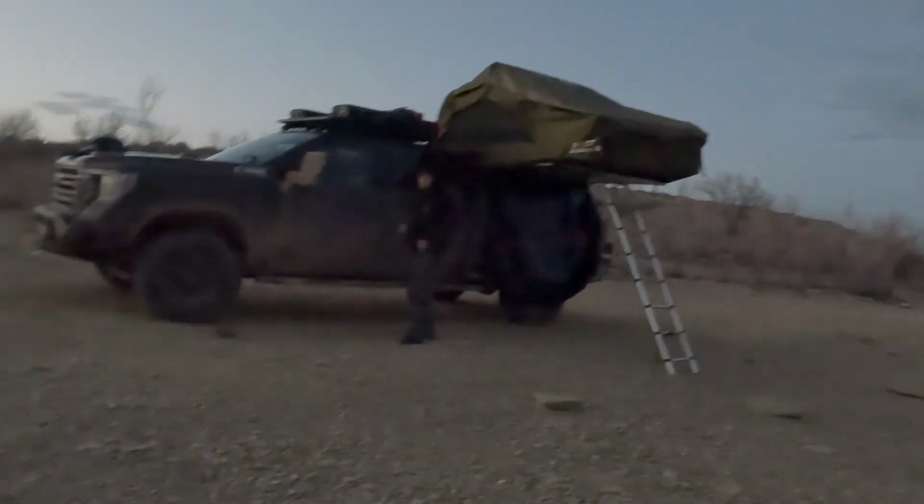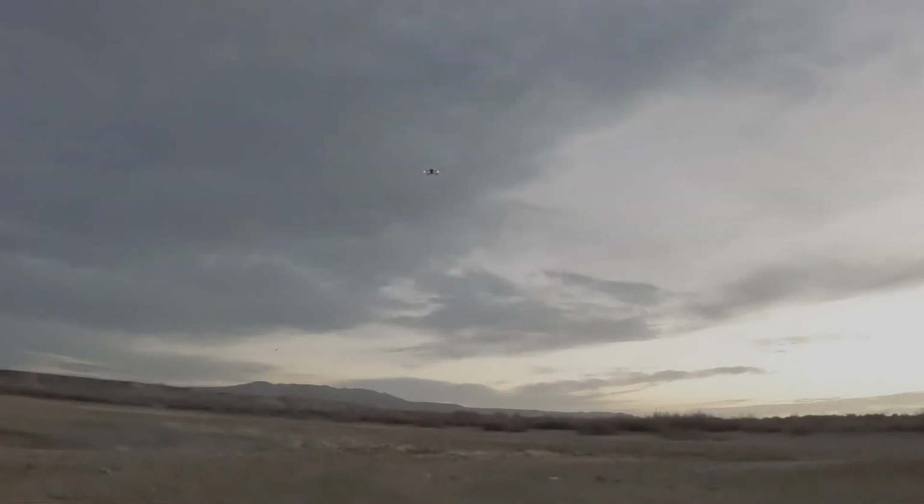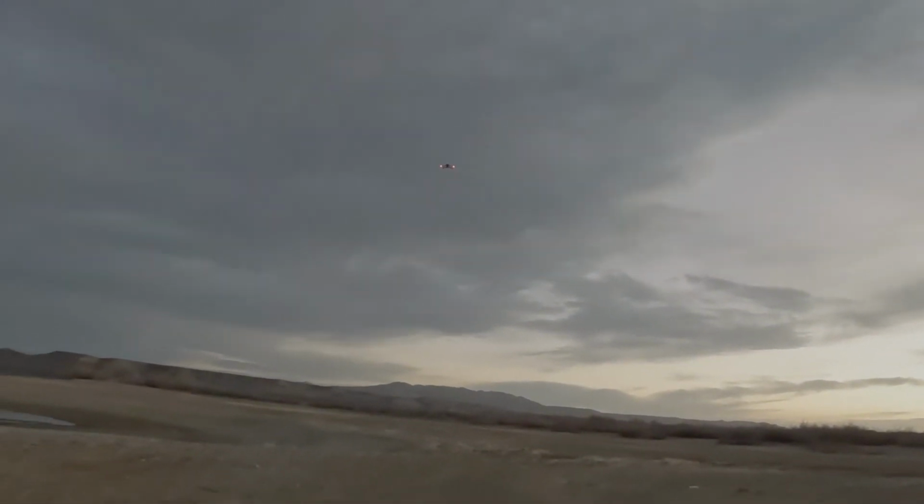Alright guys, we made it to camp for the night. Got a nice lakeside view. Can't really complain with that. It's pretty nice. Got the truck set up down by the hill so the wind should stay down. Got the drone on patrol. I don't know if you can see that very well.